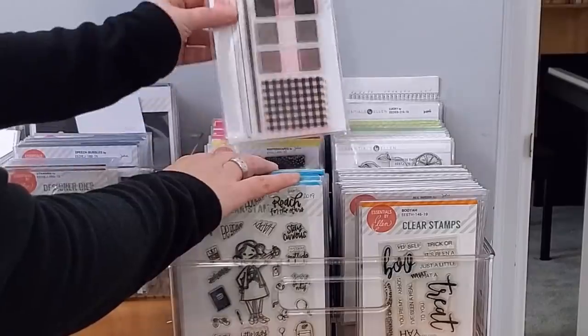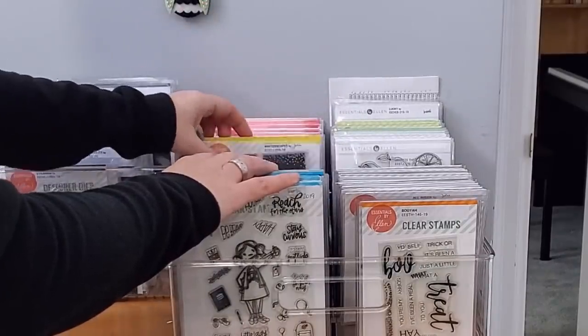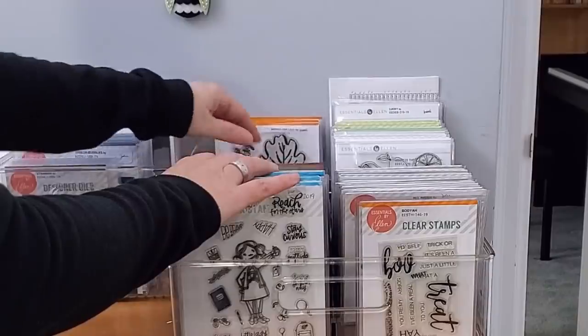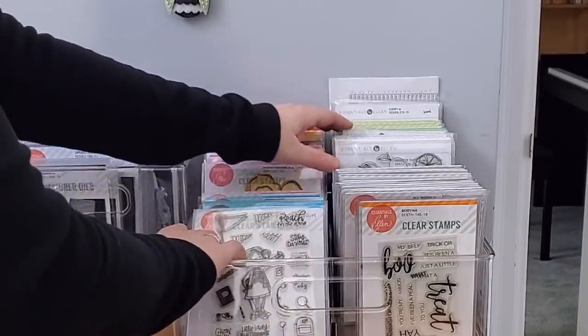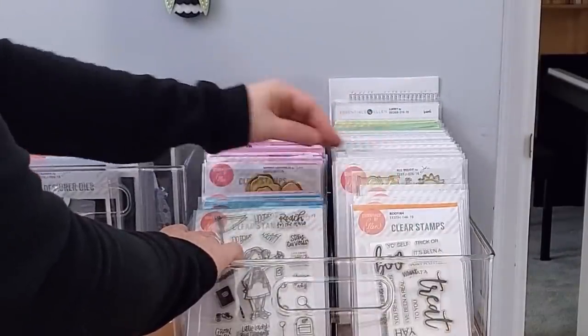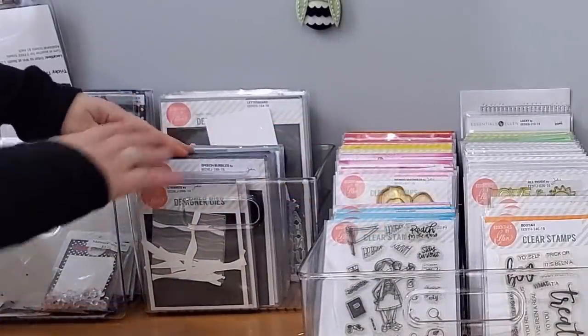Pink is for floral stamps. Yellow is for background stamps. Red is for Christmas stamps, and orange is for autumn and Halloween stamps. Finally, green is for sentiment sets. I've been using this system for years, and I find that it really helps me to locate things faster. I don't bother keeping things in alphabetical order.